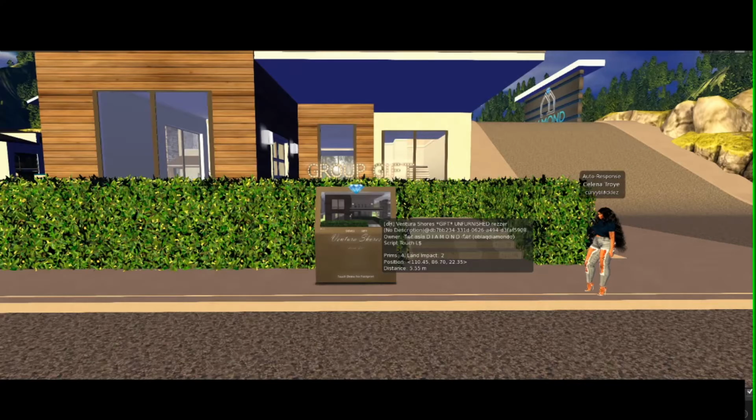Let me mention right now that there is a 500 Linden group join fee. The discount, though, is quite deep. If you do decide that you would like to purchase one of her homes, it's at least a couple hundred Linden, working your way up to a couple thousand Linden, depending upon which house we're talking about. Let's go inside.